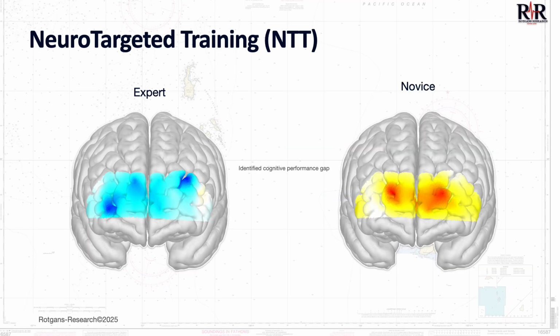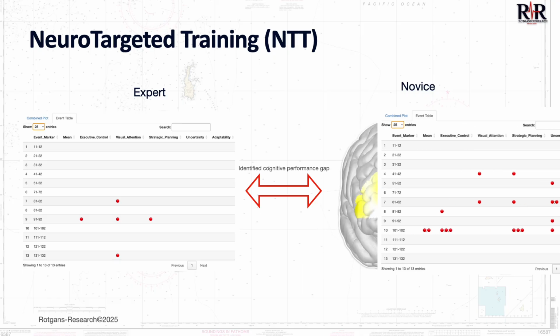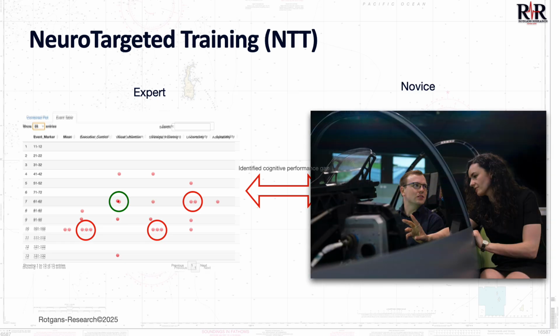Once we've identified the cognitive gap between expert and novice, we move to the next step: neuro-targeted training. By statistically comparing the activation matrices of experts and individuals, we pinpoint exactly where someone's brain activation diverges, whether it's a missing engagement in strategic planning or excess strain in executive control. This method allows us to design targeted interventions, not general drills, but focused training aimed precisely at the individual's weak points. It also enables highly specific, evidence-based feedback, crucial for learning in high-stakes environments.